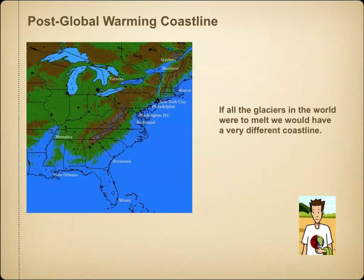Okay? All of this that's in blue is underwater. So the cities you see there are major cities: Miami, New Orleans, Savannah, Richmond, Washington, Philadelphia, New York, Boston. All of those cities are basically on the coast. That's where people settle, on the coast. There's an abundance of food, there's easy transportation, it's nice to look out at the ocean. So major cities throughout the world are on the coasts. And if they get flooded, that's a major impact.